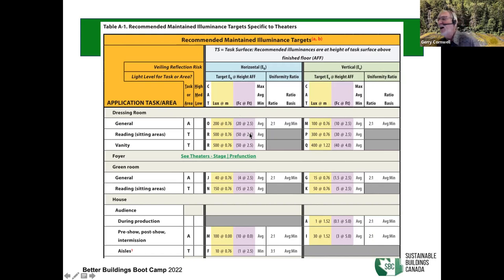Now, I just want to point out, obviously, the reading area is going to be higher because reading is a more visual skill, requires more visual acuity than just walking around the space. If we go down to the green room, the green room has much, much lower light levels. The reason is that in a performing arts environment, you want your performers adapted to fairly low light levels. Yes, we know they're going out onto a stage where it's potentially very bright, or doing a performance where there's a spotlight on them. However, in order to get there, they have to go through areas that are quite dark, especially in the wings of the theater, because you don't want them brightly lit. So you want them adapted to a fairly low light level. It's also more relaxing. So in the green room here, we have a general area of only 40.